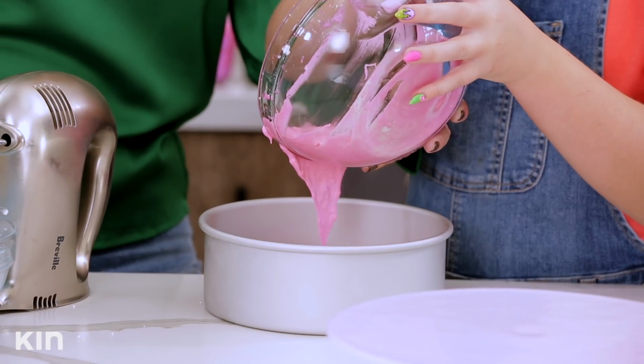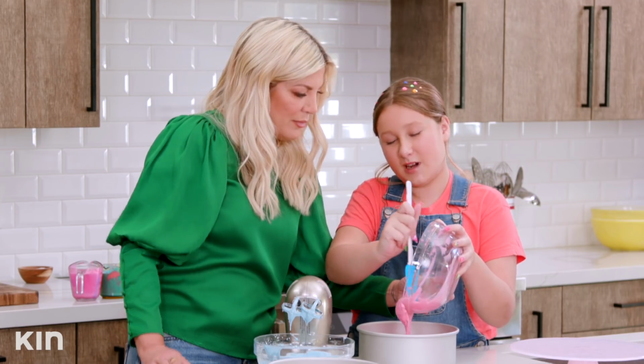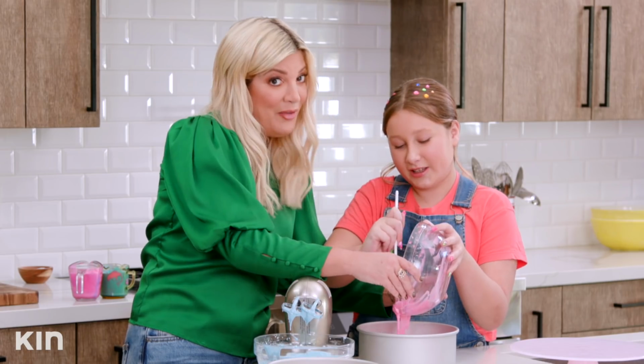What is your favorite cake you've ever made? My favorite, I love red velvet cake. I feel like that's one of my favorites.